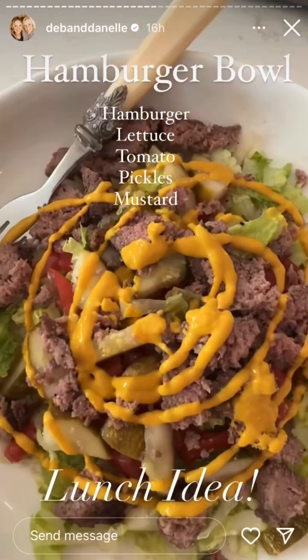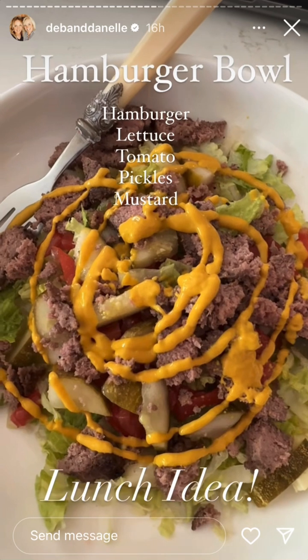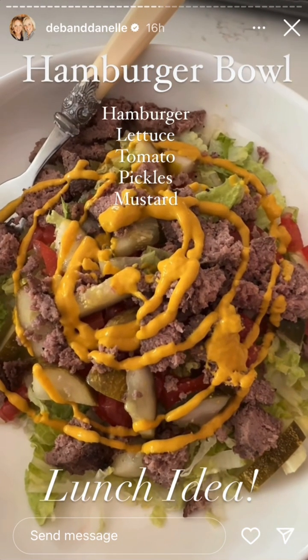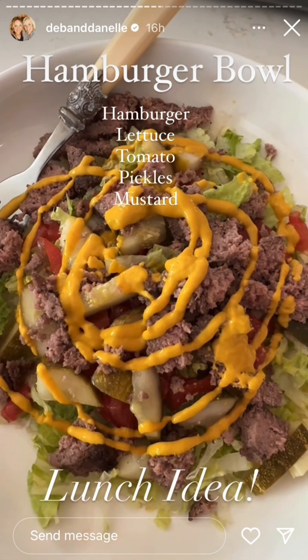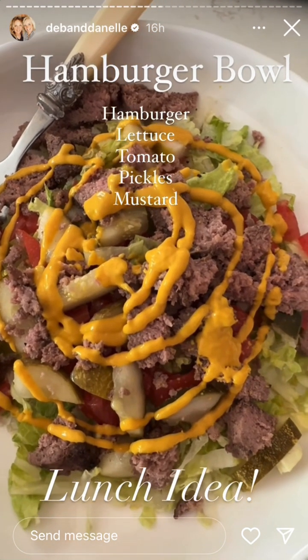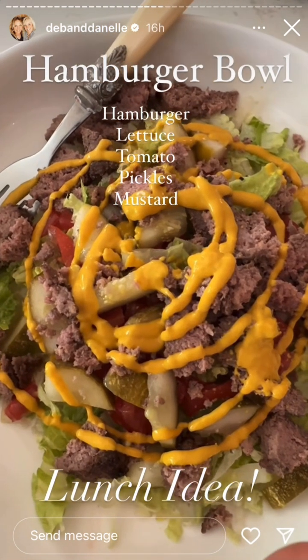This is a lunch idea. I love doing this. We had one hamburger left, so we split it, the leftover hamburger, and then I made like what you would put on your hamburger. Lettuce, pickle, tomato, and this is a hamburger bowl. And then I just used mustard.